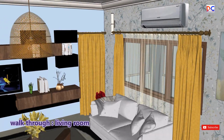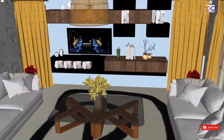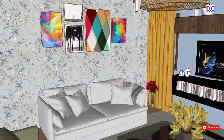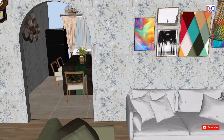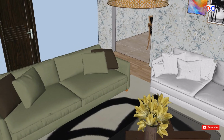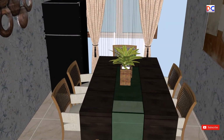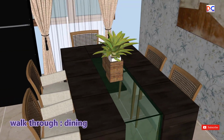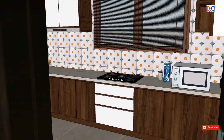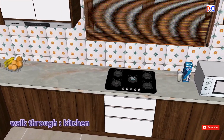Walk through the living room. Walk through dining room. Walk through kitchen.